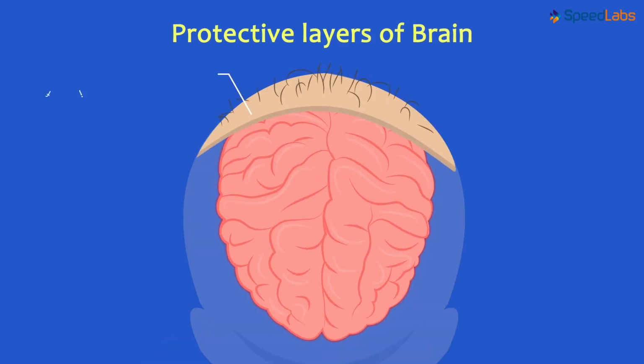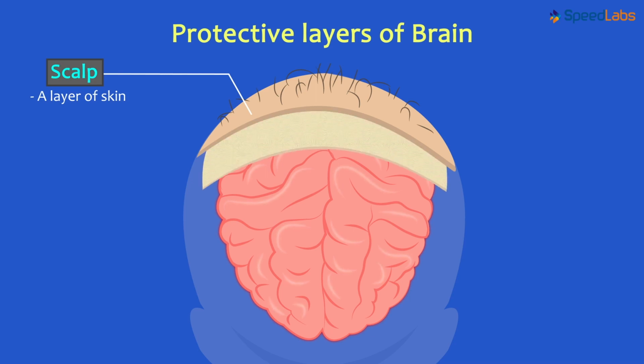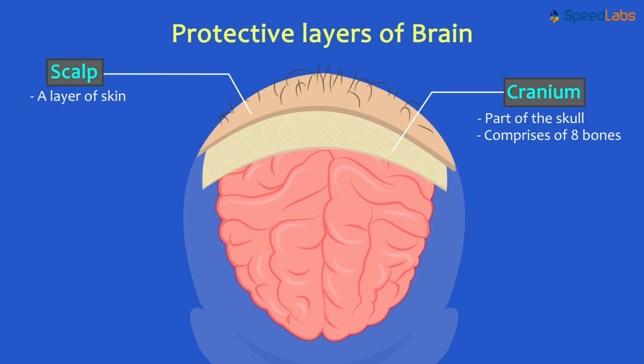Firstly, we have the scalp or the layer of skin having hair as well. Then comes the actual helmet, which is tough and strong, called the cranium. Cranium is basically a part of the skull that together comprises of almost 8 bones. Cranium protects the brain by covering most of its area. Below the cranium, maybe we could have had the brain directly, but our body is completely dedicated to protect it even from the minor mechanical shocks.